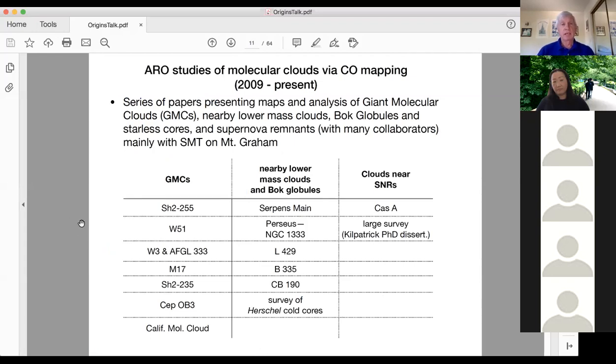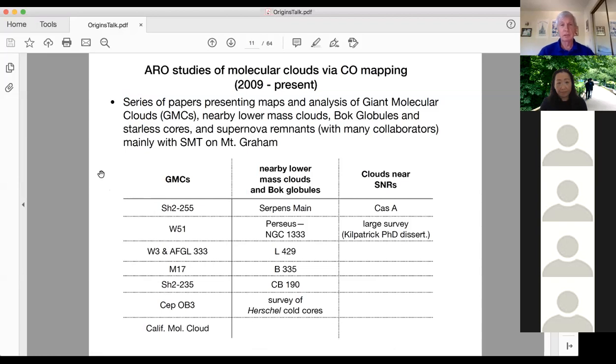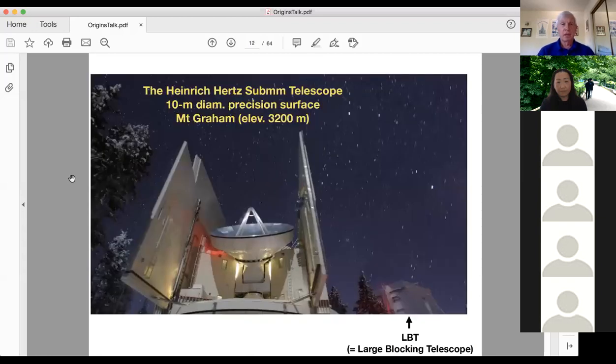So today I'm going to highlight some work from a whole series of studies, which, as was pointed out in that kind introduction, we've been doing for about a decade now, using our own radio telescopes, mostly the Submillimeter Telescope on Mount Graham, on a number of giant molecular clouds, low mass clouds, and some Bok globules, including a number that were observed by Amy Stutz for her PhD work here, and also even clouds near supernova remnants, such as a survey that Charlie Kilpatrick did for his dissertation a few years ago.